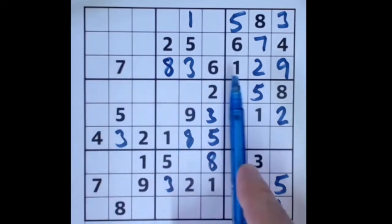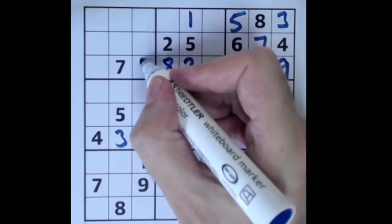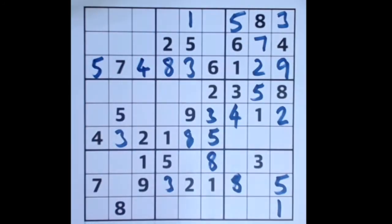This 4 stops there from being a 4 in this row, so 4 has to appear here. That's 5. And bring the 5 down, look down the columns and you'll see that 5 will have to appear here.